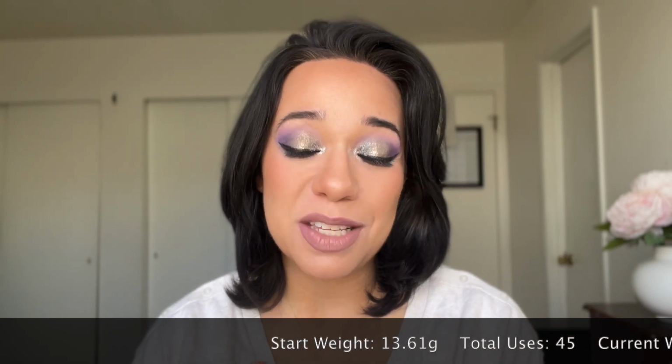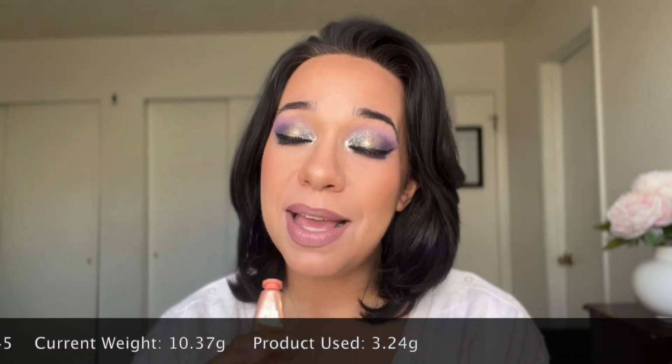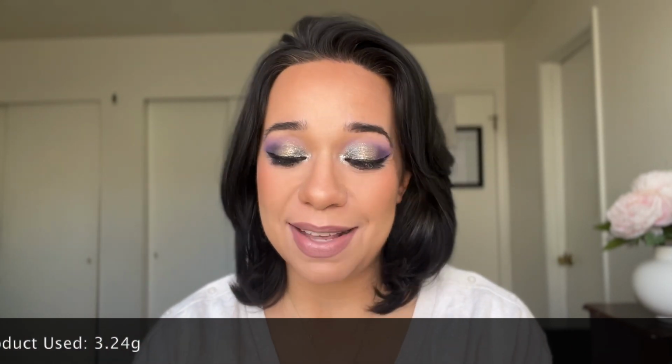I've used this 20 times since the last update for a total of 45 uses in this project. It came into the project at 13.61 grams, and is currently at 10.87 grams. I think I still have about half of the product that was originally in this tube left in here.